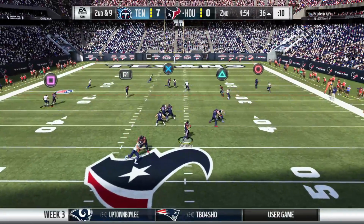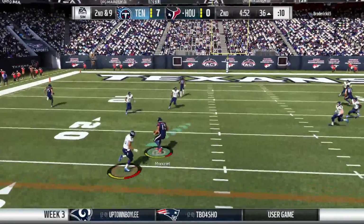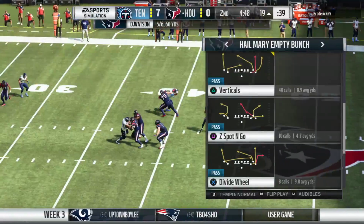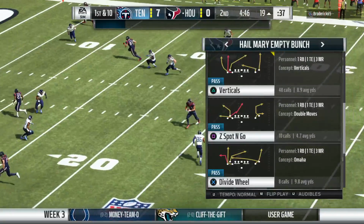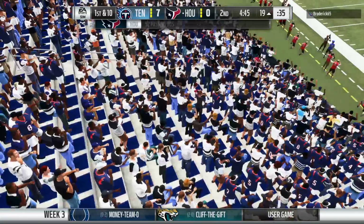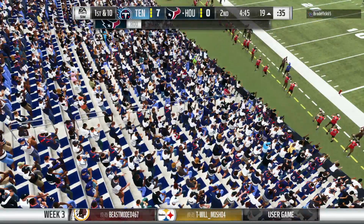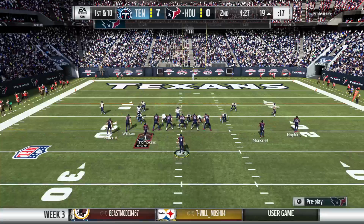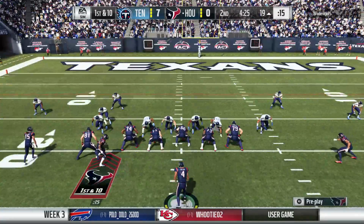A shotgun snap for Watson. And the reception made by Dante Moncrief. And inside the 20 before he's brought down. First time they've hooked up here. Good for 17 and a first down. The Texans with a first opportunity now from the red zone. 1st and 10 at the 19.